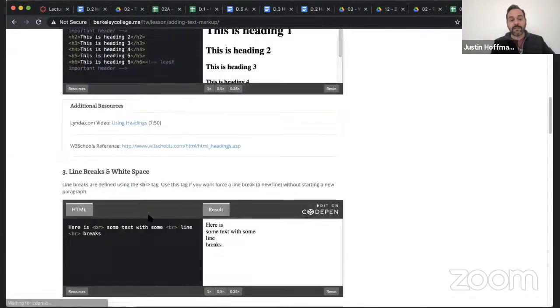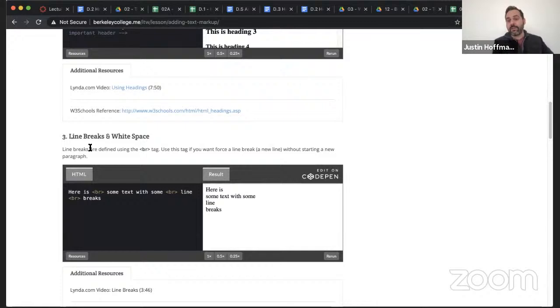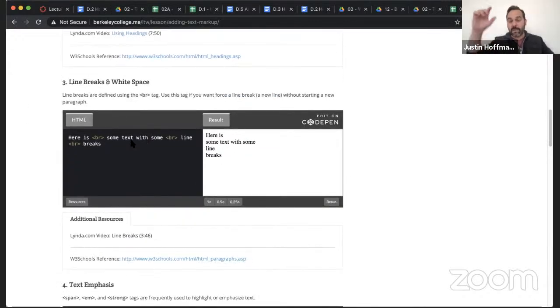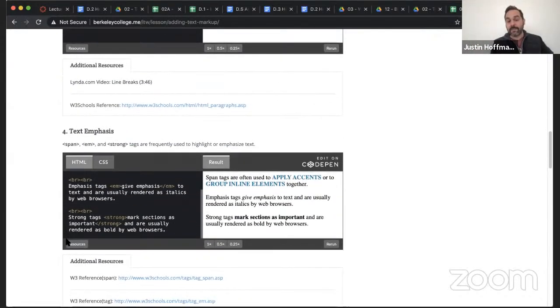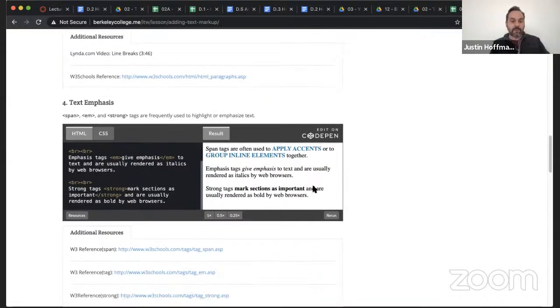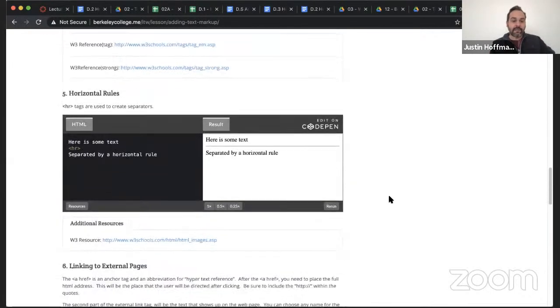Here's heading tags. Essentially everything you need to do the assignment is on this page. Line breaks and white space, which are the BR that create spacing there. You could add some text emphasis, a little bit of style stuff. We're not doing CSS or style stuff yet, but you could create a little bit of style as far as bold or italic type looking things.